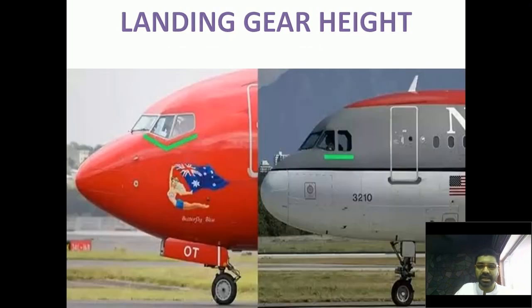But then later on, as the technology improved, now they have ramps to pass on the baggages, and everything is electronic. So the ground staff just has to place the bags on the ramp and they are automatically passed on into the cargo section, and there would be another staff who would collect it and arrange it inside. So that is the landing gear height. As you may see over here in the image, this is the Boeing 737 and here this is the Airbus 320.